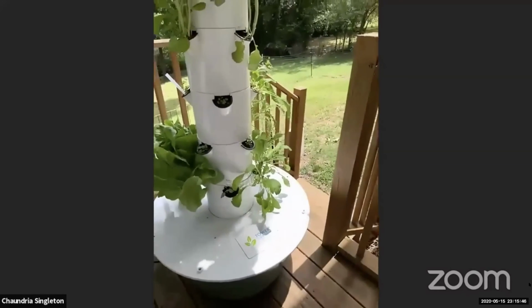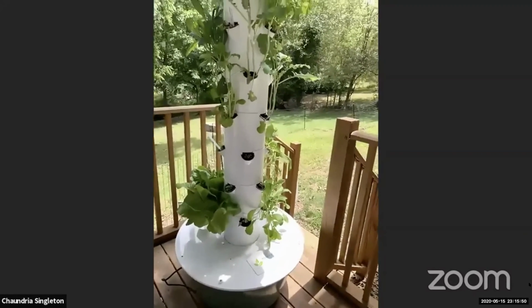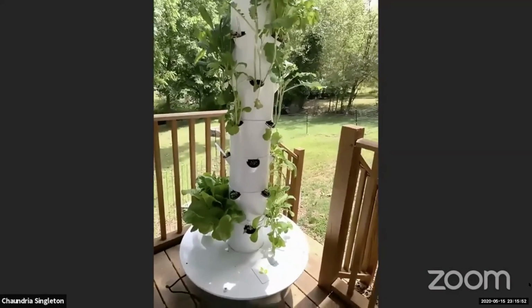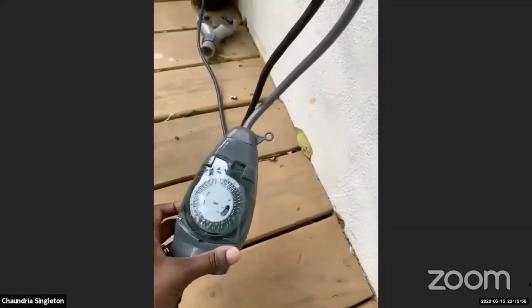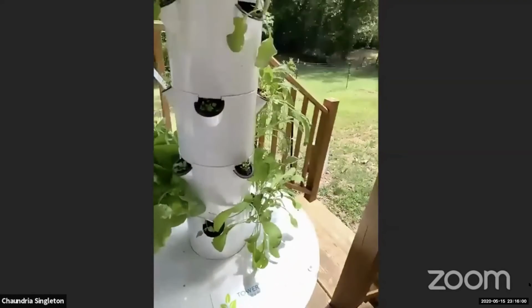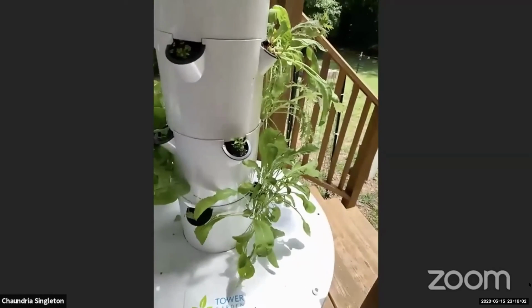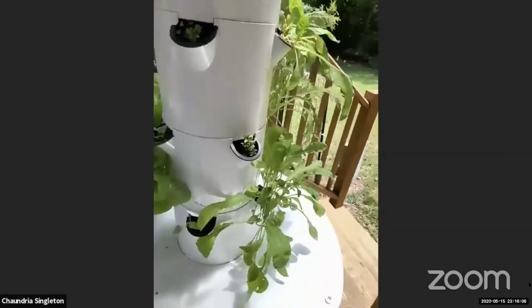I think I sprayed some dish detergent and some cinnamon on here one time when I had cabbage because they were attracting some bugs. But this is the unit over here. I have mine on 15 minutes. It turns on and off. And I'm not good at labeling stuff either. I just wait till it grows. I kind of know where to plant stuff, and then I just eat off of it.